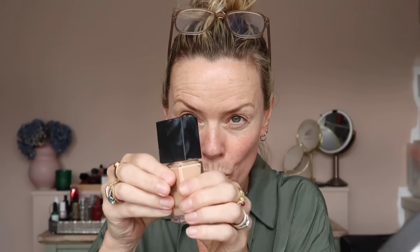Right, let's get on with the makeup. So skin feeling a little brighter, and I'm going to go in with the light reflecting foundation from NARS, which I do always find is a little bit of a transitional goodie.